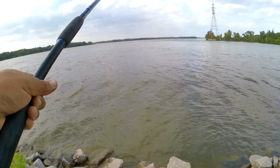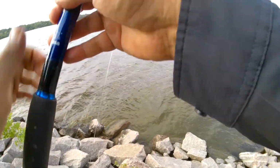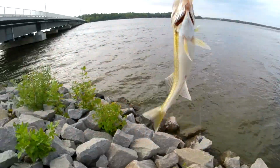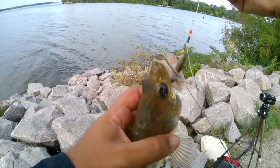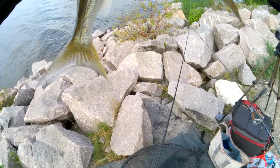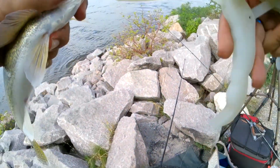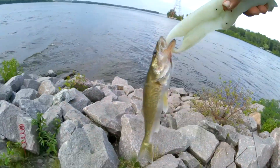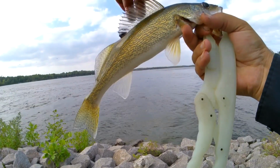Alright, it's been several hours of not catching anything. Suddenly getting a hit, and we have a little sauger or walleye. This little guy went for a piece of night crawler, and this is a little walleye.